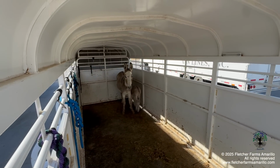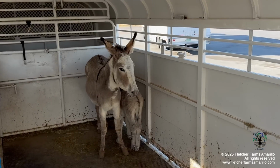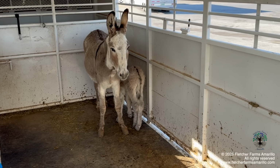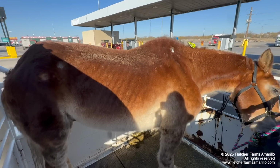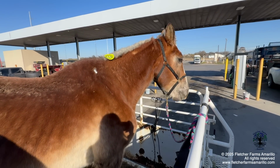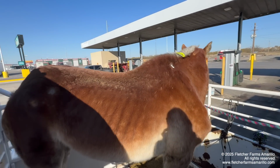We just stopped for fuel, and Mama and the little baby are doing good. She's protecting her, and she's safe. We have a gate in the middle, separating this guy who's super skinny. Yeah, you're okay, pal. We're going home. Yep, we're going home.